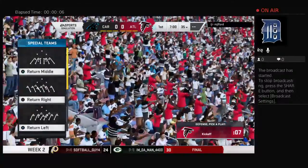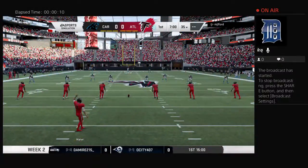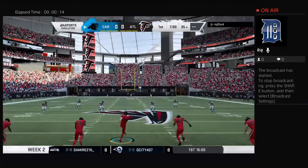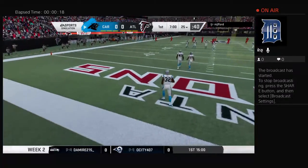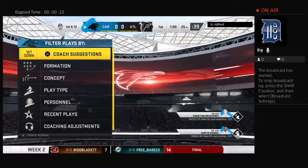Between the Carolina Panthers and the Atlanta Falcons. Two clubs here, each looking to rebound from a Week 1 loss as we're underway on EA Sports. And this will not be returnable. It's out of the back of the end zone for a touchback.